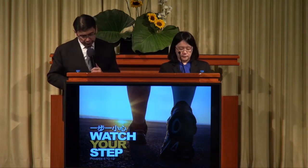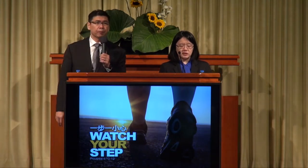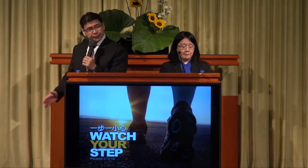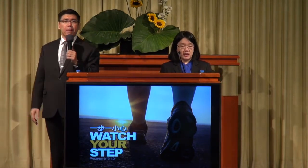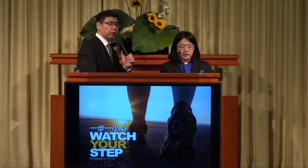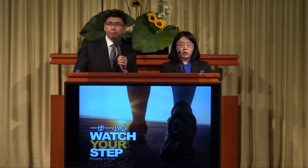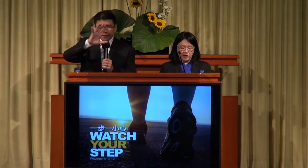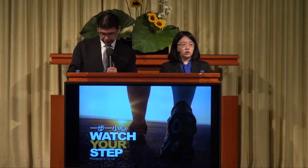From verse 10 to verse 13, it talks about the path of the righteous. And the more that you take that path, the brighter it will become for you. And there is another path, which is the path of the wicked. And the more that you take that path, the more that you will see darkness. It will be so dark to the point that you will start to stumble.